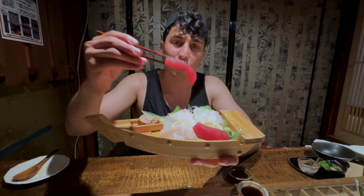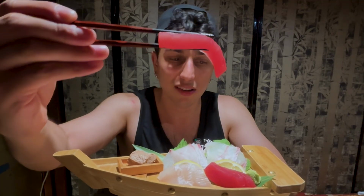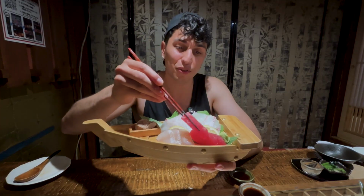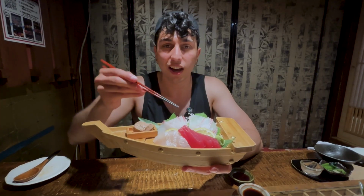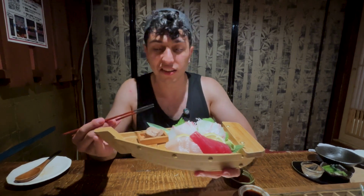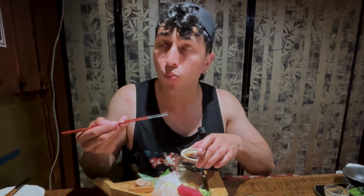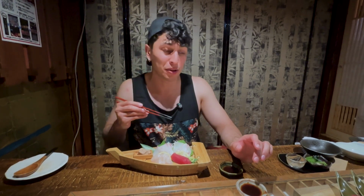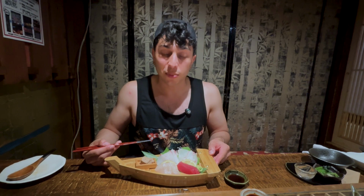The tuna itself is so thick. It's really rare if you get sashimi this thick. For the most part in Tokyo, I don't know if I get thick pieces like that, but you know, it's really good. Whoa! No, wasabi hit me real quick. You know, it's really good sashimi if it just melts in your mouth.